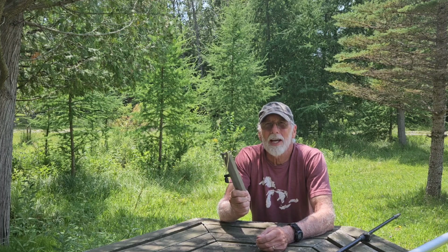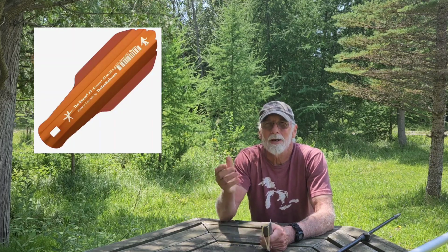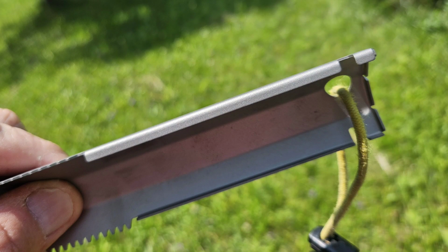So this is the heavy option. This thing weighs a little over an ounce, whereas these other trowels probably weigh just over a half ounce. But hold on to one of these things like you're going to dig and feel the sharp edge of the handle, whereas this has rolled edges, and you could grip this really hard and do some real excavating with it and not hurt your hand.